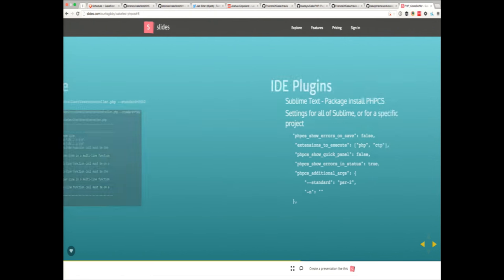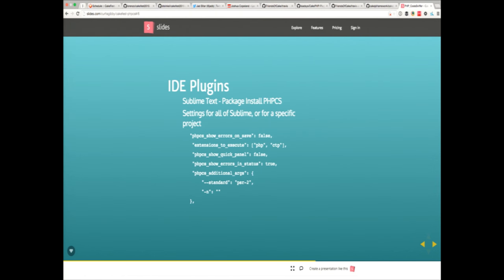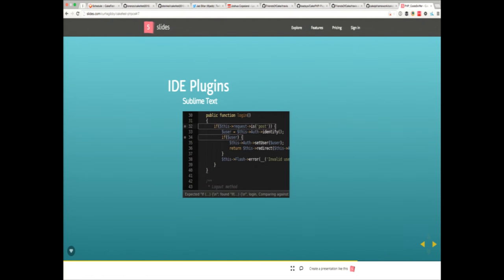Of course, it's much easier in your IDE. You can set up in Sublime, package install, phpcs. You plonk in your JSON for your settings, and then it'll highlight the line. Oh, line 32 needs a space between the if and the open parentheses. Line 34, same thing. We also, if we're looking at PSR, we need to put the opening braces down one line. Down at the bottom, you can see the error message: expected if space, open parentheses, found if, open parentheses. So it tells us what problems we're having and how to fix them.